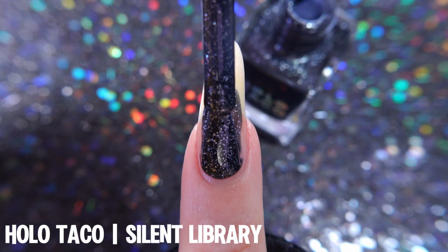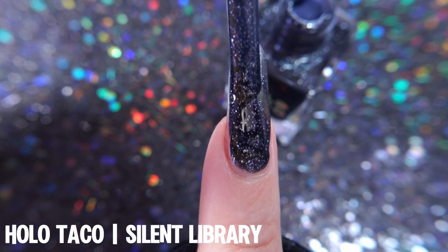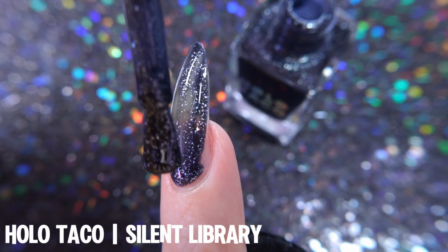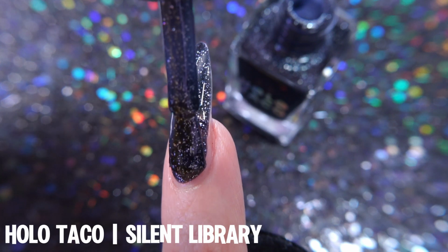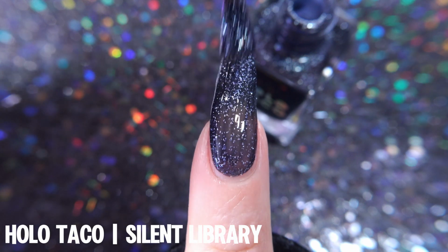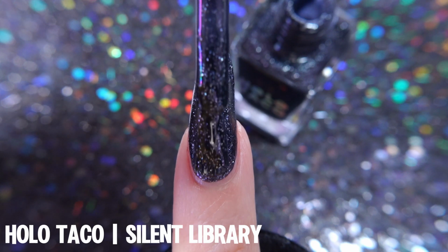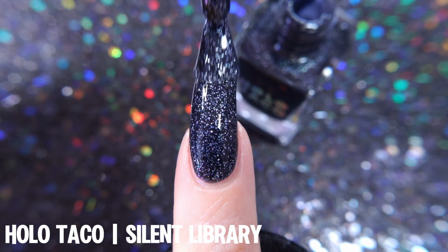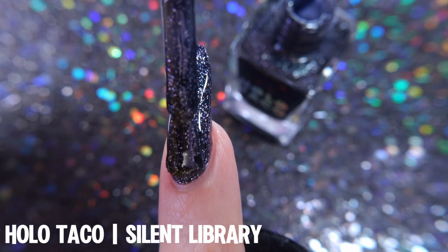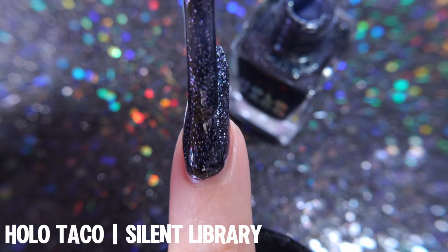Silent Library by Hollyhock. Silent Library is part of the Dark Academia collection. Now, yet again, we have a polish that can look like two colors at the same time. With Silent Library, we have a deep navy base, and we're talking deep. We're talking this polish is like a philosopher, okay? This looks like a really blackened navy that holds tiny silver and what appears to be frosted blue metallic shreds or elements of some sort.